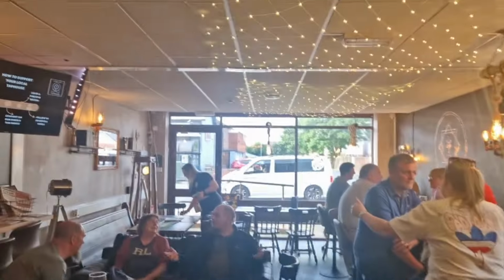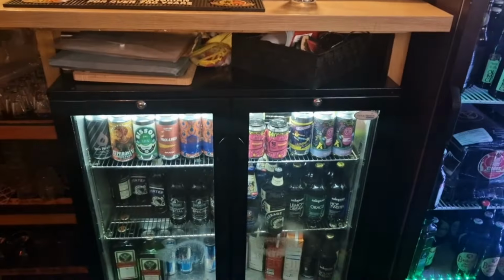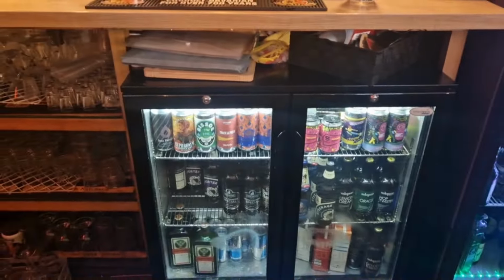Dog friendly. Lovely little micro bar. Friendly service, friendly staff. And I've gone for a tutti frutti cider, which is very nice. But yeah, not quite as much craft as I was expecting. There are some Neon Raptor cans, craft cans down in there, which is nice to see. Neon everywhere I go, right down the road from where I live.